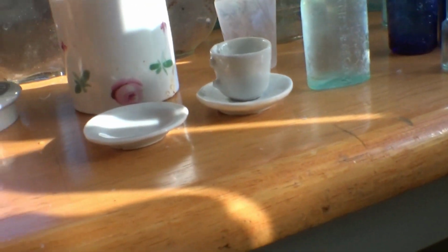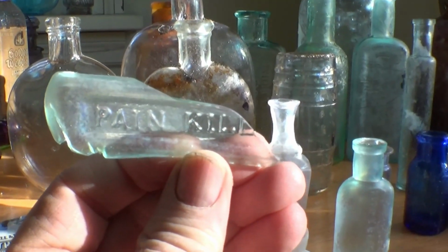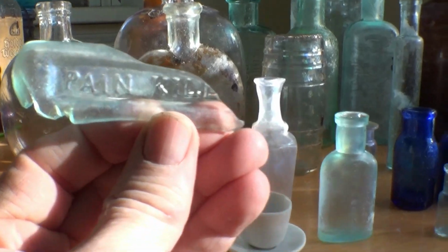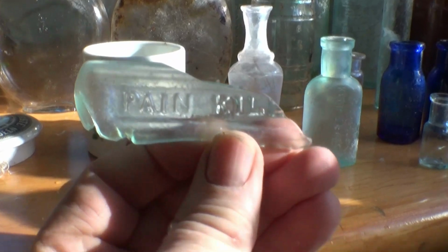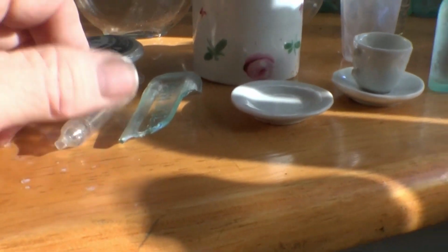A couple broken pieces I just thought was interesting. This says Painkill. It was a Davis vegetable painkiller, but I like to save just the pieces like that. Somebody makes a collage or a frame out of them, you know. Painkill. That one had opium in it, the bottle would have.